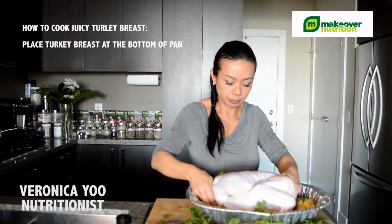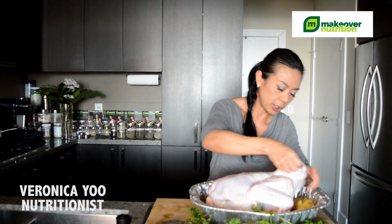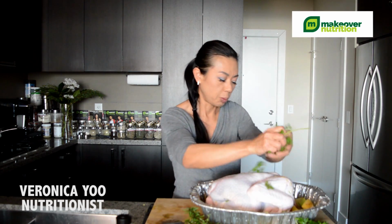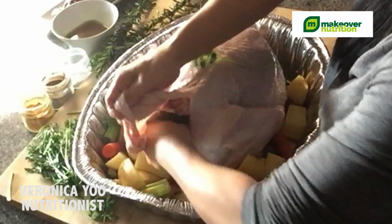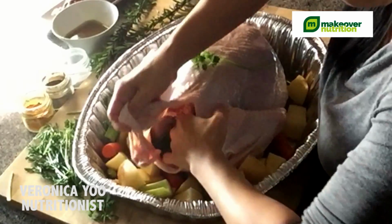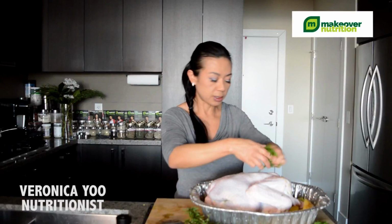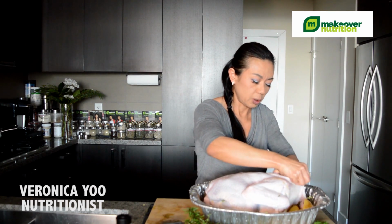There you go. And here, I'm gonna put all the leftover parsley. I'm gonna tuck it in. And also remember the carrot tops, I chopped them. I'm gonna put that in too.